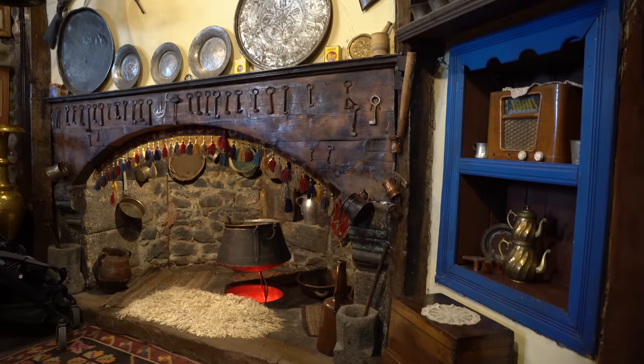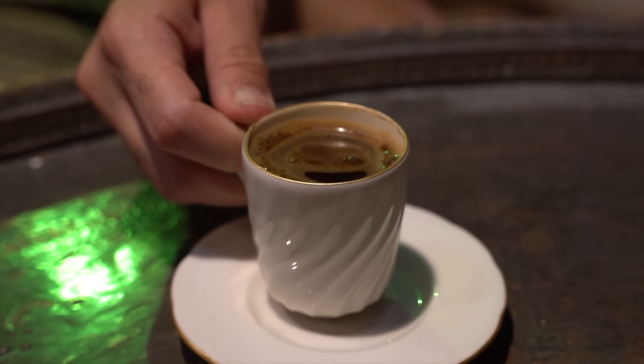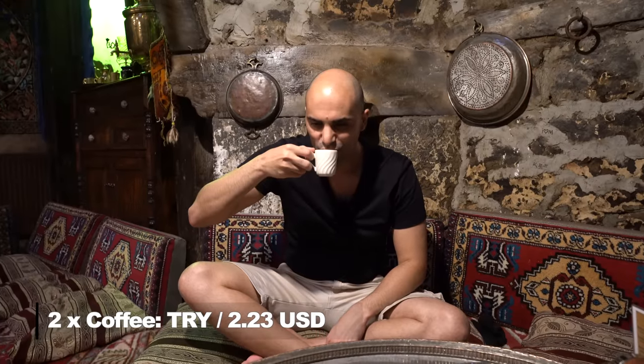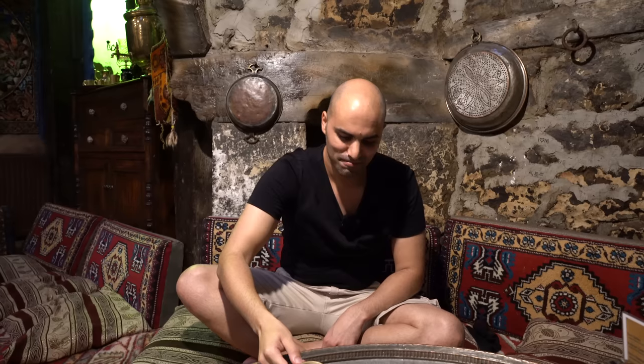To a 300-year-old Ottoman house, beautifully decorated in an Ottoman style. Now it's a museum, coffee shop, and that's what we have in here, beautiful Turkish coffee. Now we are inside of what used to be the kitchen. Actually, we have the coffee in the oven. Cheers to you. It doesn't get any more traditional than that.